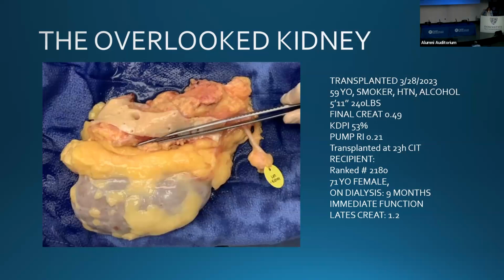The KDPI, which is an index that we use in transplant to try and assess the longevity of the kidney, how long the kidney is going to last post-transplant due to donor factors, was 53, which is very good, right? 100% would be the kidney that we think is going to last the least long. So 53, very good kidney. We put these kidneys on pump, and the flow of perfusion solution through the pump is also an indicator in the literature of how long the kidney might last. The pump flows were perfect, and the resistance was perfect.